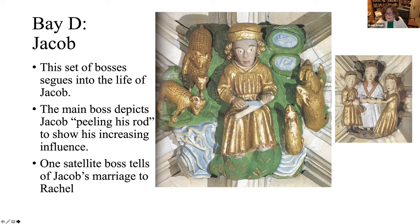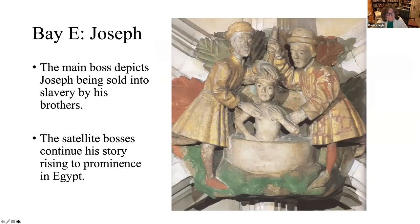And then on the right, you can see Jacob finally marrying Rachel. And then again, it segues into the story of Joseph, who was Jacob's favorite son, and his brothers were jealous. And so they put him in a pit, and he was sold into slavery, but he wound up in Egypt and helped Pharaoh avoid a famine.